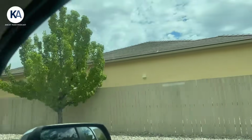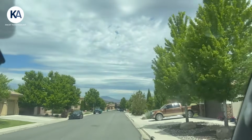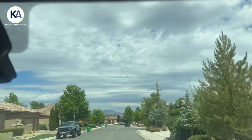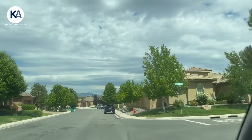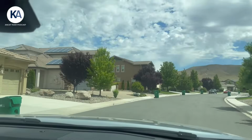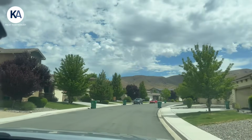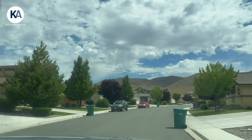So we're going to go down to Tobiano, which is one of the properties I have in escrow. But these are Lennar homes in here, so almost a little cookie cutter. So a lot of the houses have the same. You'll start seeing a lot of solar come up. So a lot of people are putting solar on. So these houses are built on this street in that 2013 to 15 range.